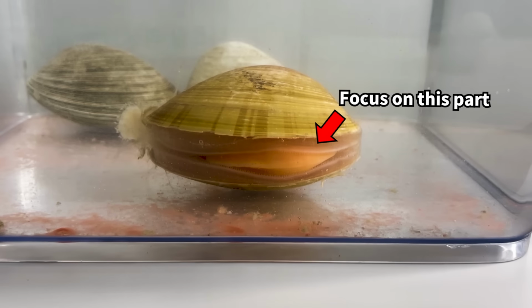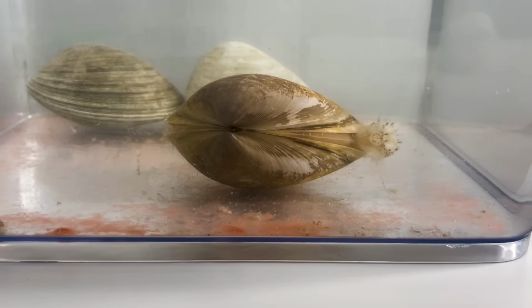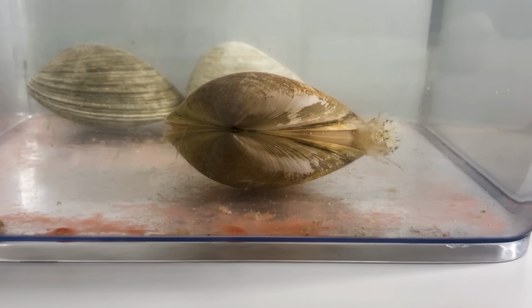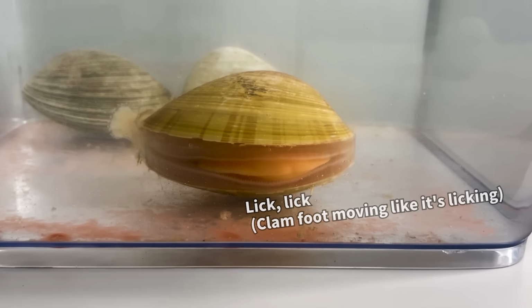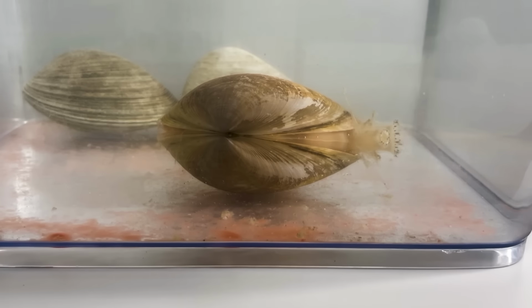Because the shape of the foot resembles an axe, bivalves like these are sometimes called polypsopods or axe-footed mollusks. When we observe them underwater, you can see how they use the foot to push themselves forward or adjust their position inside the shell. People often think clams don't move, but in reality, they can be surprisingly dynamic.